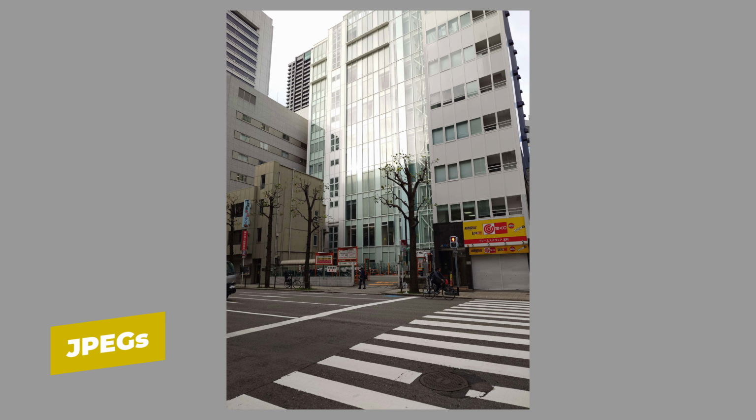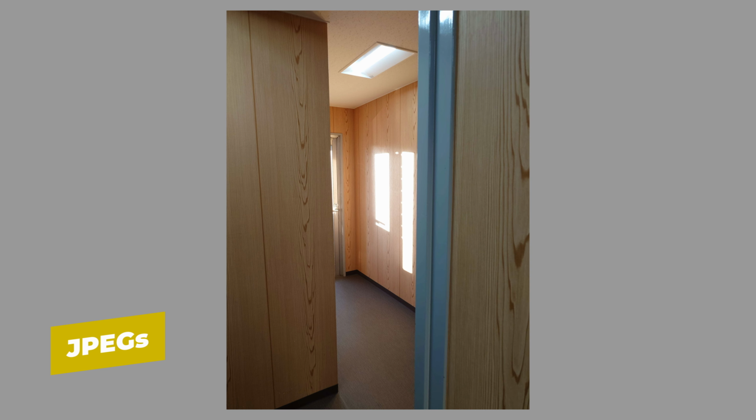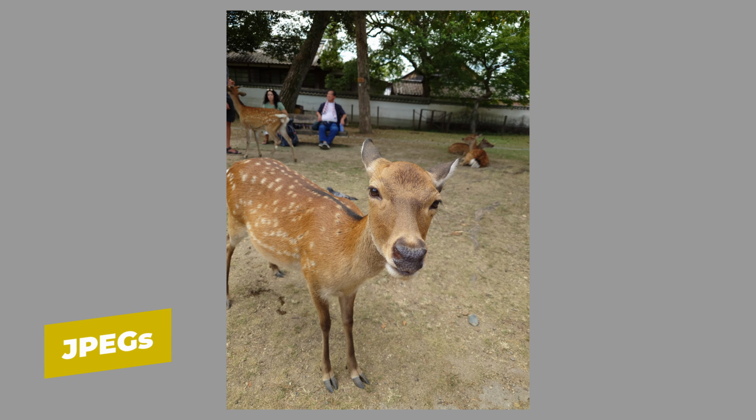With that being said, I do see a lot of people complaining about Xperia and that it doesn't process as well as some of the other brands, but in my opinion, I really love the colors and the processing that comes out of Xperia. It's usually not over-sharpened, oversaturated, and things like that.